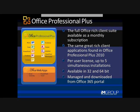One of the key messages with Office Professional Plus, in a subscription-based model, is that Microsoft will allow you to install Office on 5 machines. So 5 actual copies of Office Pro can be installed. You can't use them simultaneously, so you can't install them for 5 different users. What you can do is the concept of work from home really comes into play now. So you can allow your staff to install Office Professional Plus on their home machine, and when they go home they can work away on that.